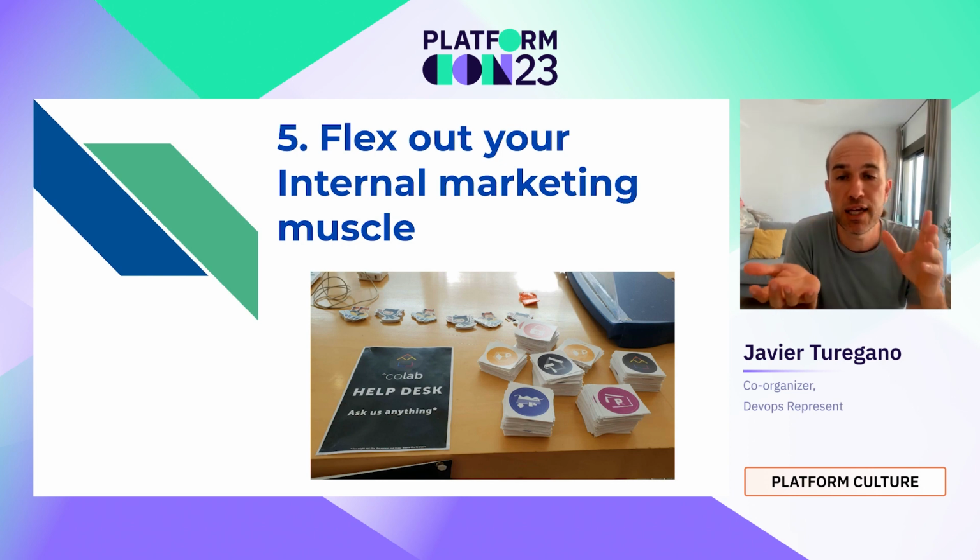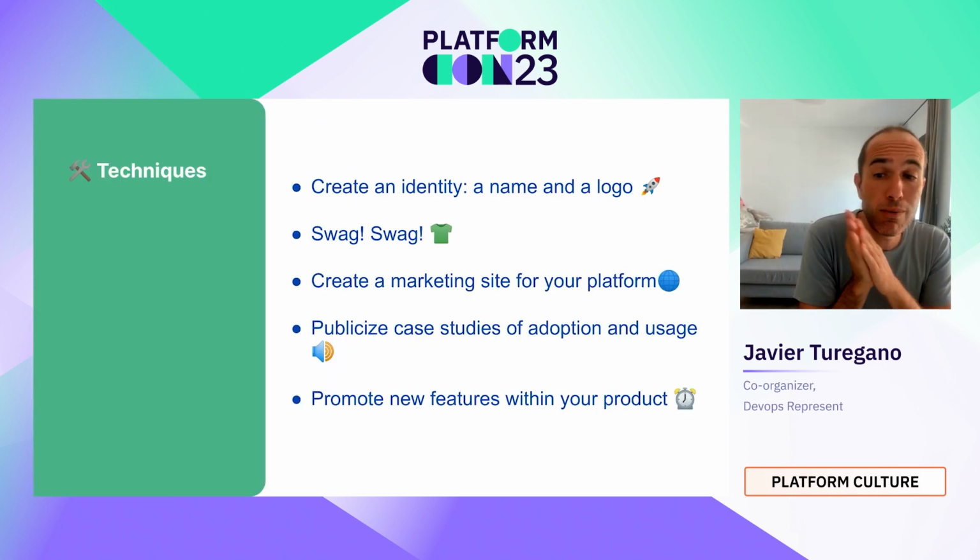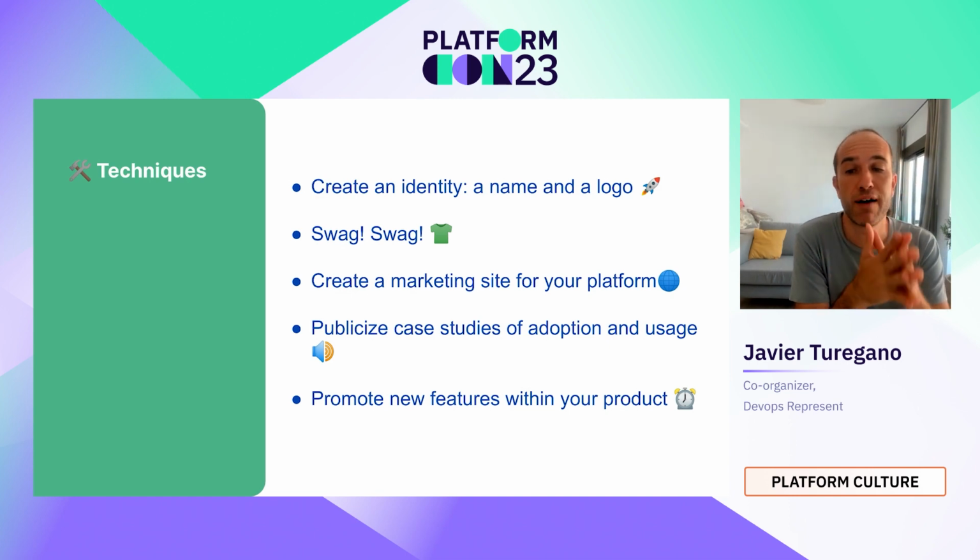Well, let's see some of the things we can do related to marketing. I would probably start with creating an identity for your platform or for your tools. A name and a logo are fundamental. You can create very cool swag for your platform. They can be stickers or teasers or anything that gets your engineers excited and identifying with your platform.